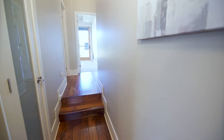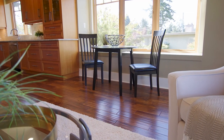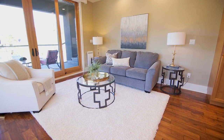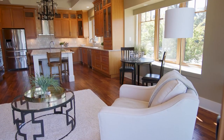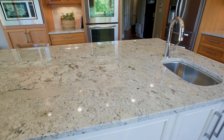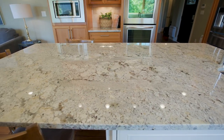There's so many great design elements in this home. I love that they have the hand-scraped acacia wood. You don't see that very often anymore. It just kind of helps to hide any nicks or scratches. You also get the wood cabinetry, which is not very common in a townhouse development. They've really added those high-end finishes. The granite is also a really nice touch. It kind of has that whole West Coast feel to it.